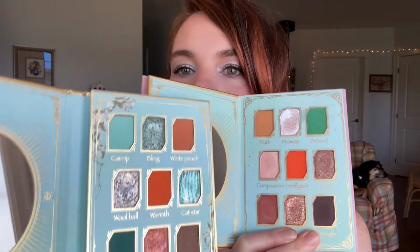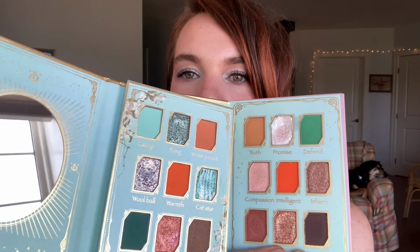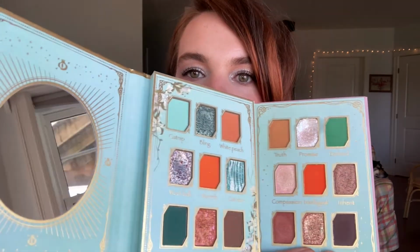And this one here is kind of similar to this one, but it's almost just like a deeper and brighter color story, whereas this one leans more into the pastel tones. But they all work beautifully together. If you only wanted to get one, just look at the color stories and see which one you think suits you best. But all the shadows are really excellent quality, and it's just really fun to have something different and fresh to play with.